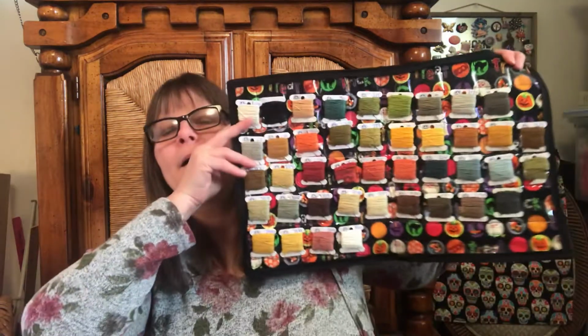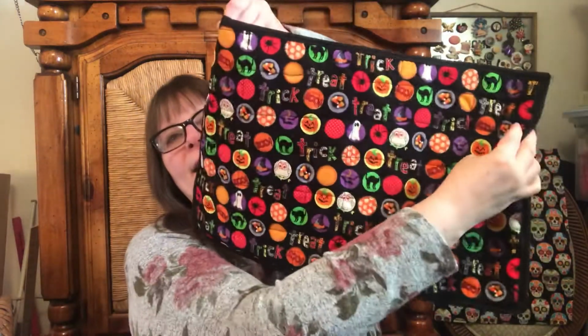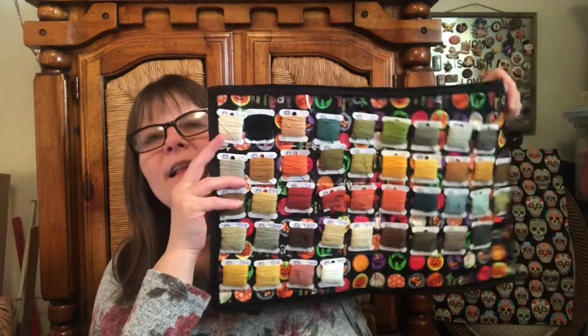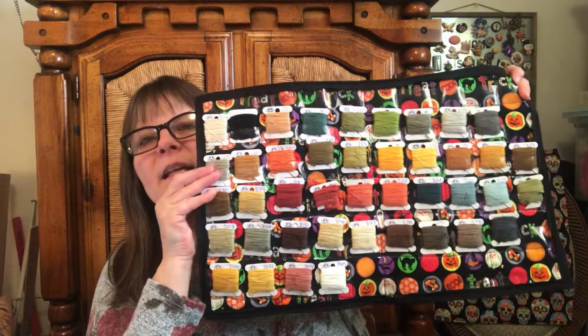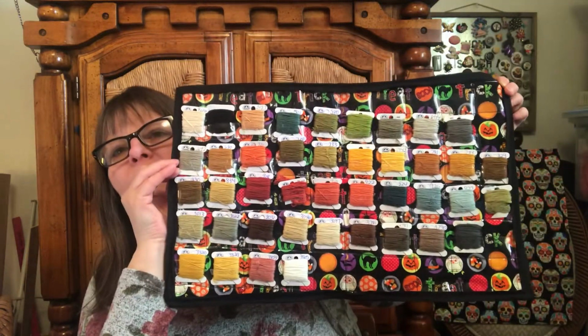I also wanted to show you guys that I went ahead and put my bobbins in that pattern pal. So this was just the one that had this piece completed. So that's how that all works. It holds quite a bit, and I'm very happy with that. So it's holding all the floss for that project instead of the box I had it in. I was really happy with how that turned out.